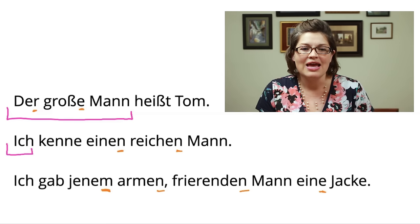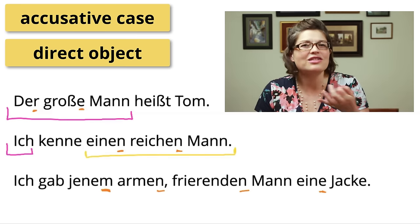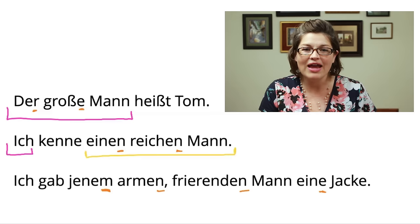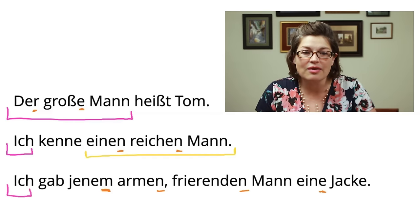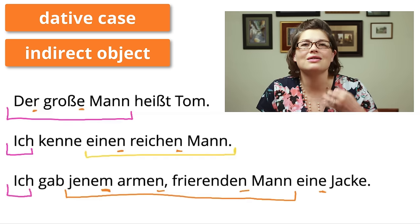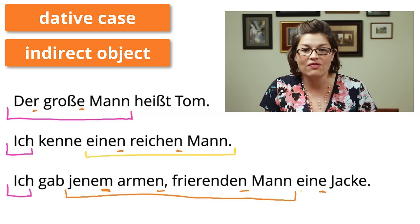a rich man, is now the direct object of this sentence, and that's communicated by these two N's, einen reichen Mann. And then in the final sentence, we have ich again in the nominative case as the subject of the sentence. Now that poor freezing man is the indirect object, which goes into the dative case, and then eine Jacke is the accusative case because it's the direct object. Whoa!